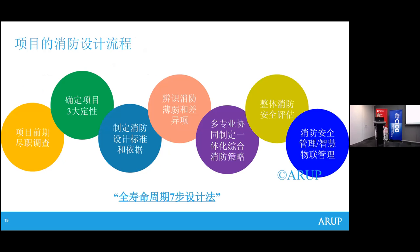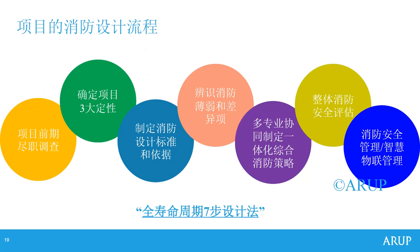First of all, we need to conduct due diligence as the first step. We need to not just look at the drawings, especially for the renewal projects. We need to go on site to learn, and then we need to identify the specific category. Is it for protection? Is it for refurbishment or for reconstruction? And then we need to come up with relevant fire control principles and standards. For some special projects, we also need to come up with a specific fire control plan. And then we need to identify the weak links in terms of fire control to offer differentiated plans.